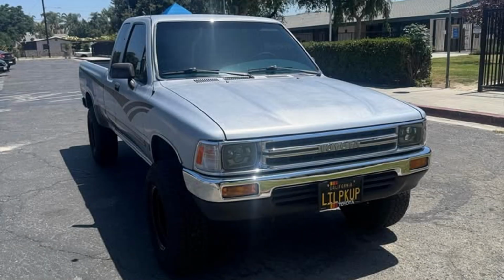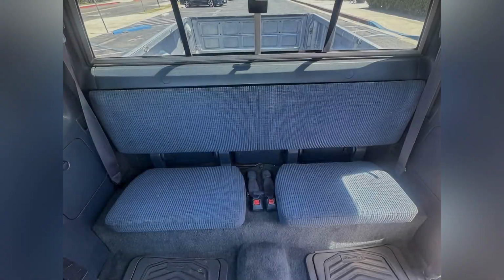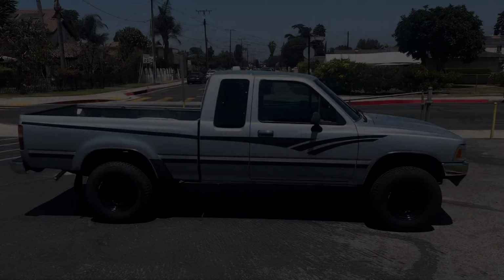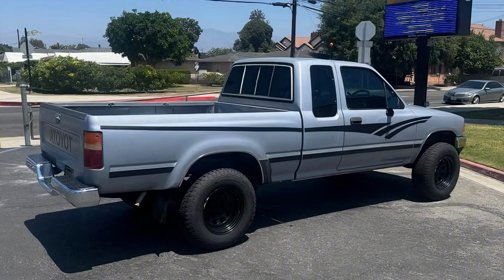The truck is equipped with nearly all the SR5 package upgrades, including cold-blowing air conditioning, LED headlights and interior lights, and a rear-view camera for added convenience. The blue exterior and matching blue interior offer a classic look, while features like the bed mat enhance its practicality.